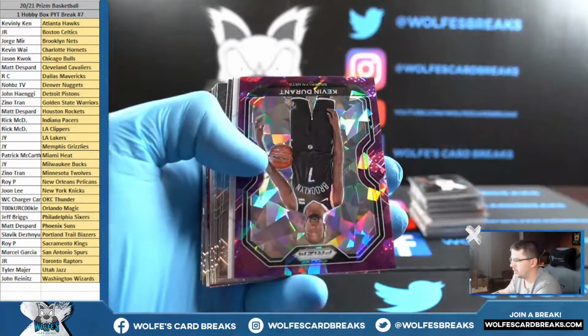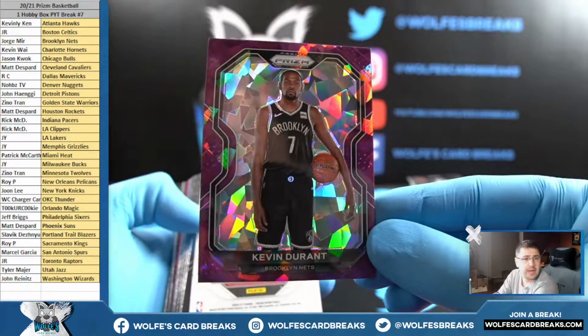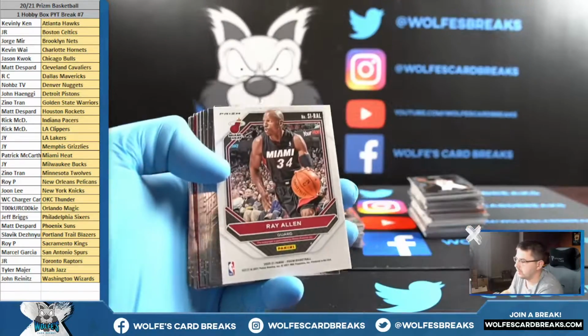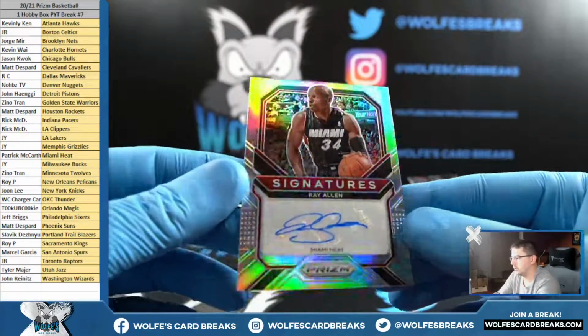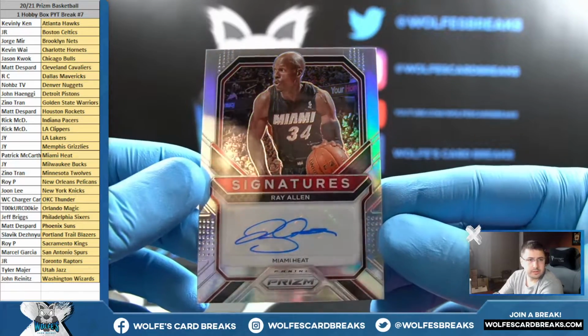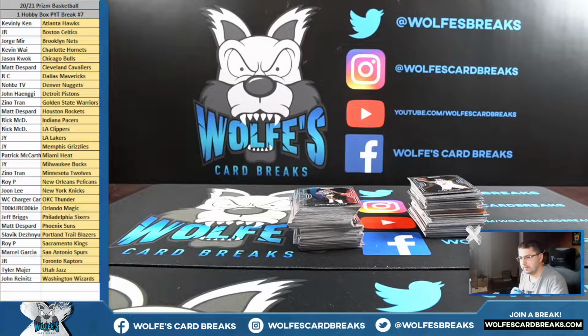Ja Morant, second year. KD, 71 out of 175, purple ice for the Brooklyn Nets. Nice hit for the Nets. KD, purple ice. Check this one out, too. Silver auto. Ray Allen, silver sigs for the Heat. Starting out strong. First pack, Ray Allen, silver auto, and a KD, purple ice.